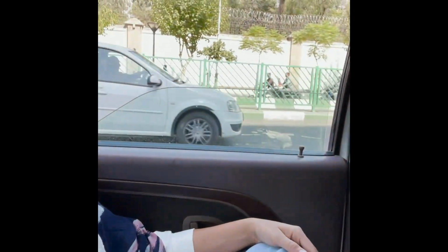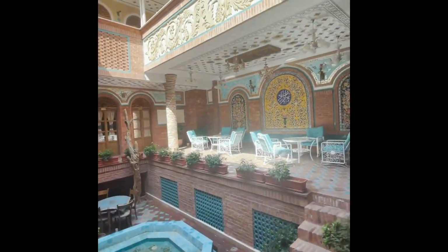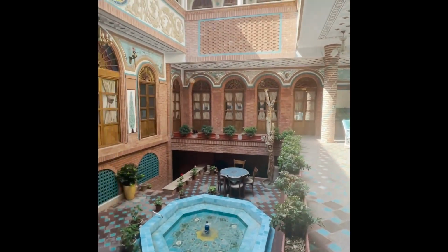So we are in Iran, and Ryan and our guide are just outside going to get some currency exchange, and you can see I'm sitting in the car here, all dressed, and outside you've got Iran. So this is our Razan house. Look how beautiful it is, and the little courtyard down there. So pretty.